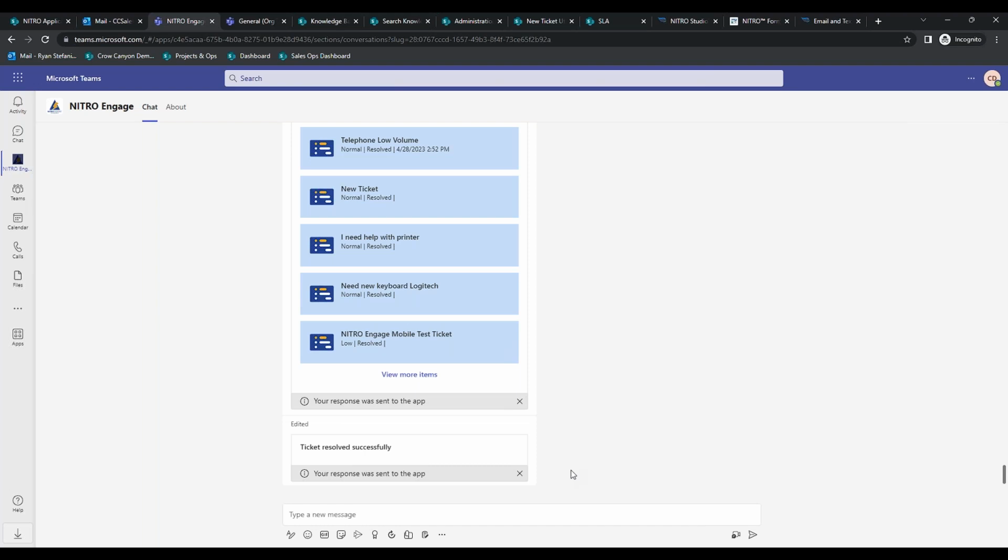So we want the end users to be able to have ease of access through Teams. We also want the technicians to have ease of access through Teams as well. So it provides both experiences.